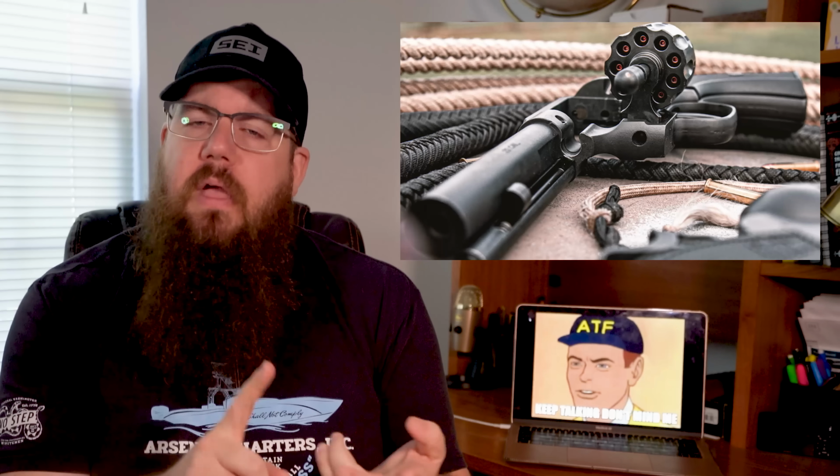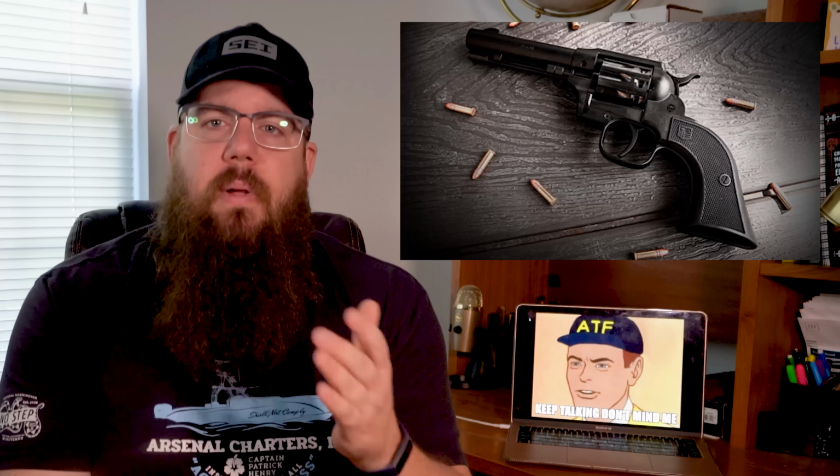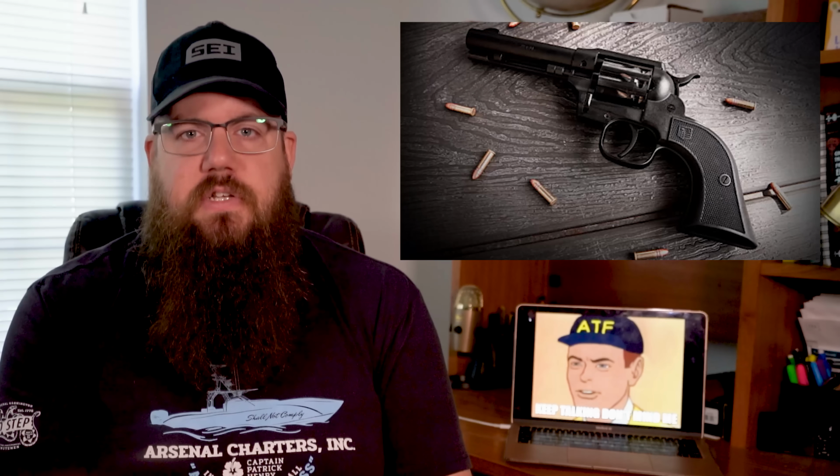Keeping things short, it's a 9-shot wheel gun with 2 different cylinders, one in .22 Long Rifle and one in .22 Magnum. The gun weighs in at 32.5 ounces with a barrel length of 4.5 inches. And an MSRP of, get ready for this, $320.